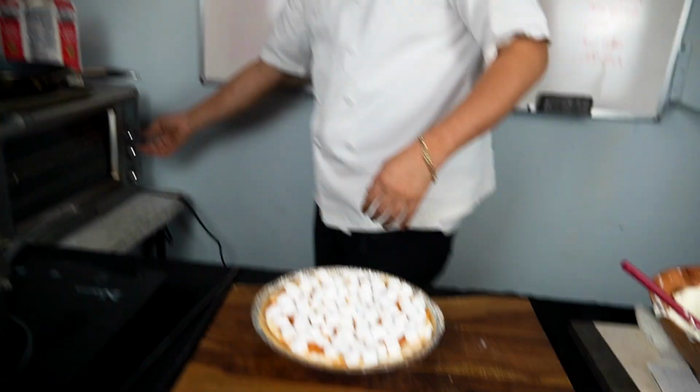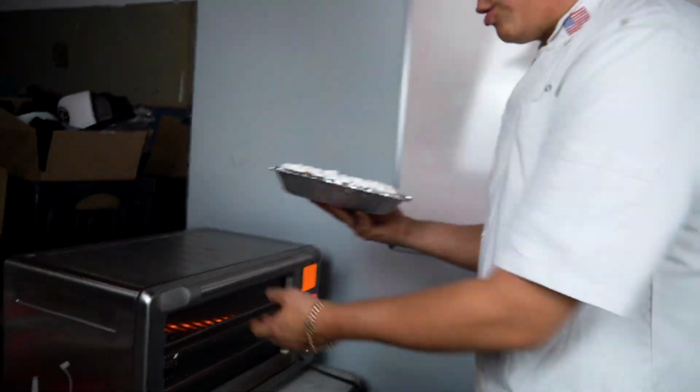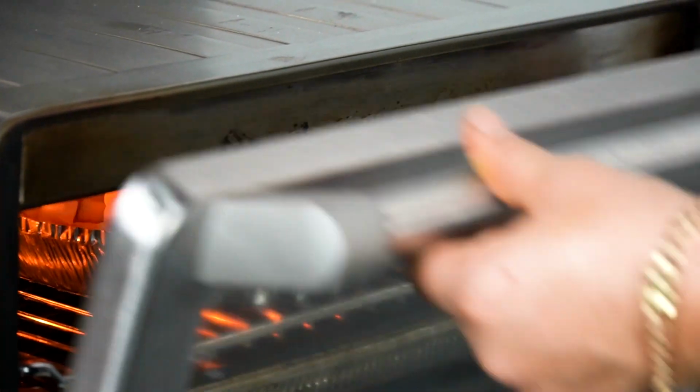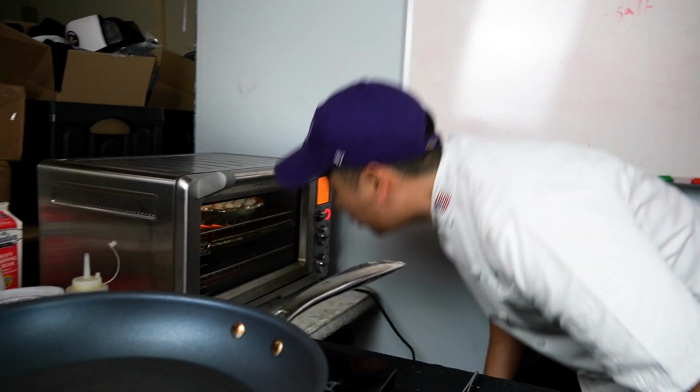Nice. Gonna pop it in the oven. Pie going in. We're going 375 for about 15 minutes. We'll see where it goes. I'm putting it on the top rack so that you get the nice little toastiness. I'm not really looking to cook the pie, right? It's just pumpkin and cream cheese. No flour needs to be cooked. So I'm looking for that toastiness on the marshmallows, and then we'll know it's done.